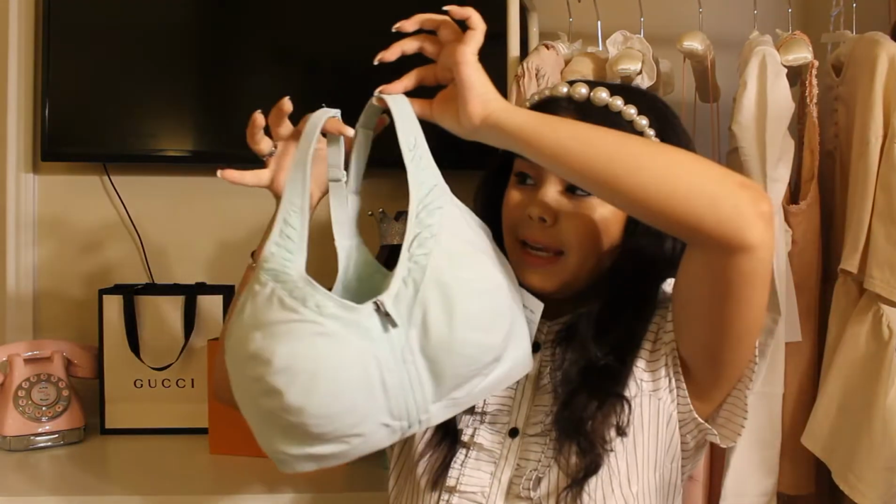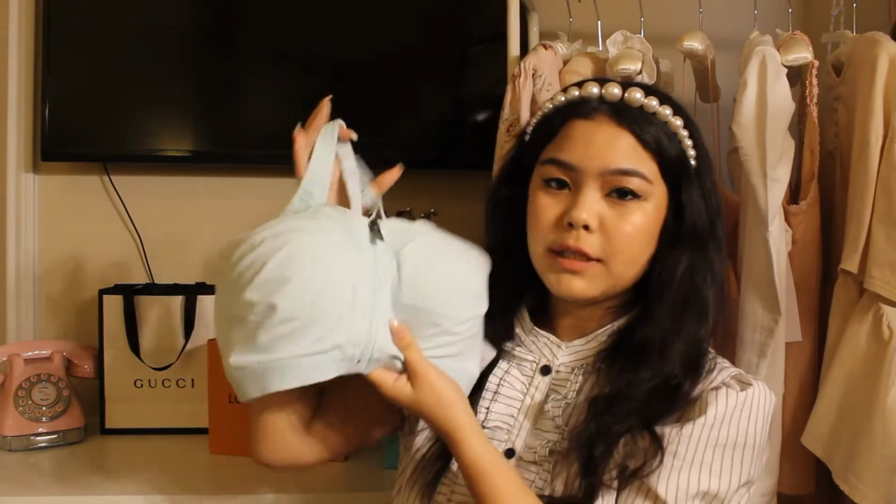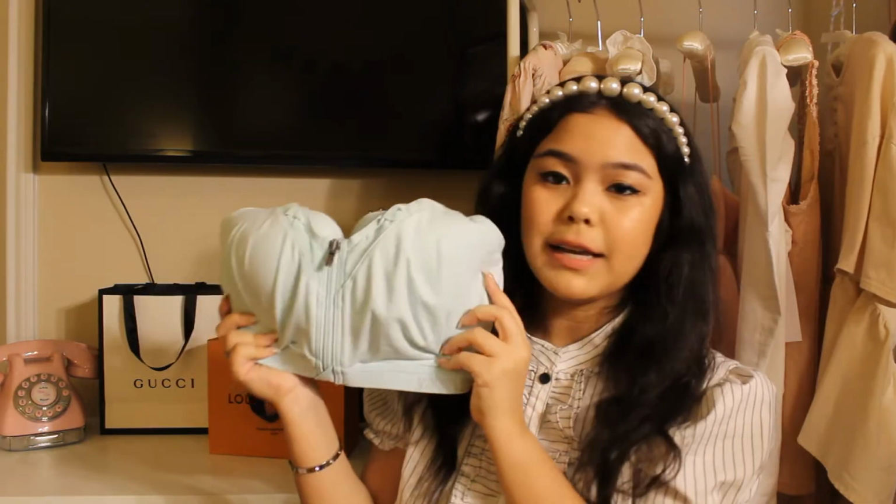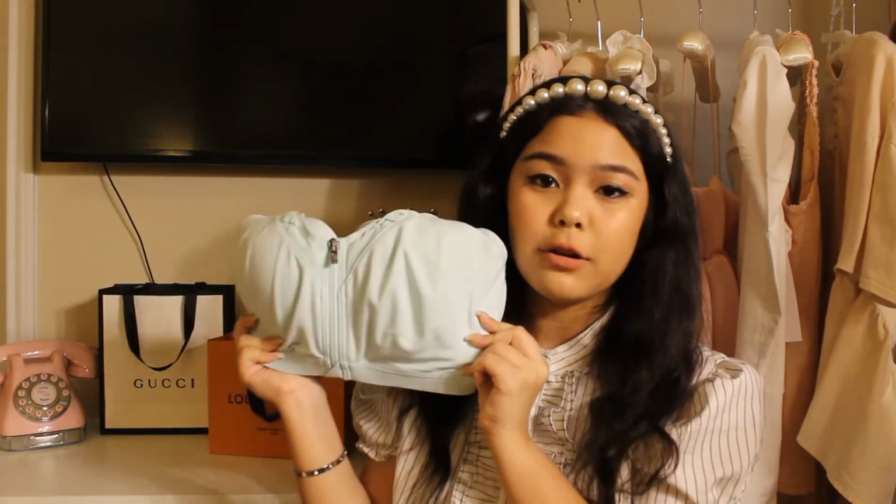So I bought two sports bras. The first one I bought was this one, and it is in this beautiful mint color. I'm absolutely obsessed with this color. I think it looks so gorgeous, and I cannot wait to wear this in the sun. I think this is gonna look great.